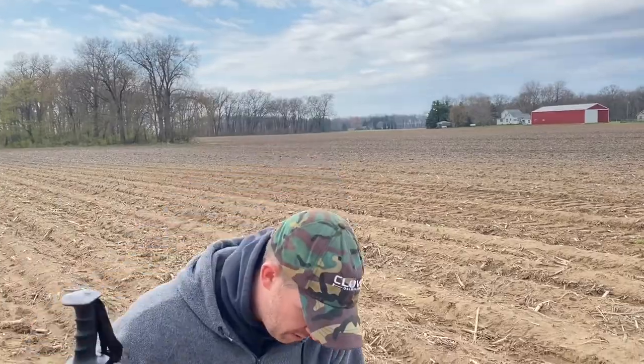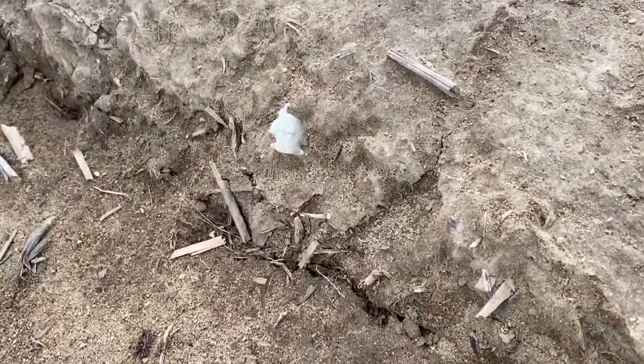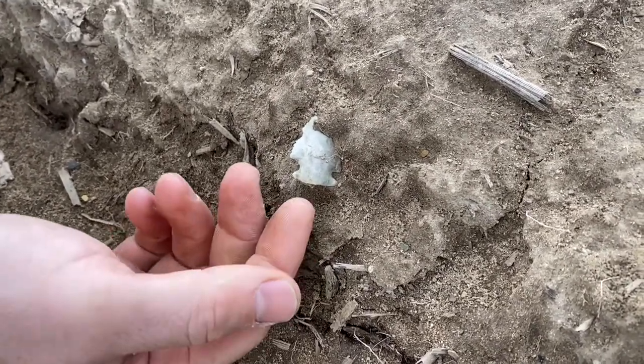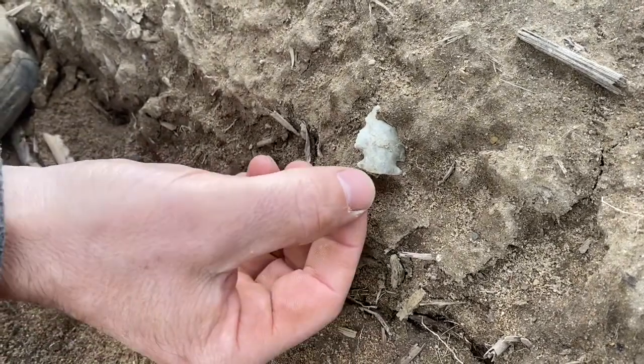April 22nd. We took a break there in the truck for a little bit for the rain and just came back out. We're walking a tiny little high spot here, trying to get away from the footprints that are already in the field. And maybe 10 minutes in, I got one on the ground here. Looks pretty good. See here? Yep. Looks like it might be Indiana green too. Hopefully the tip's there. It's got a great base on it.